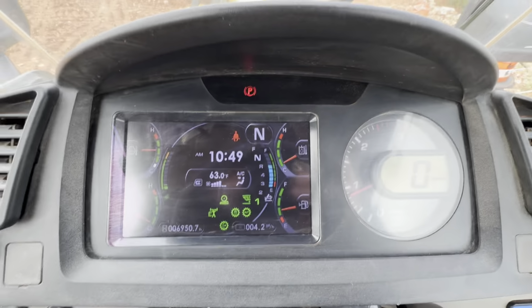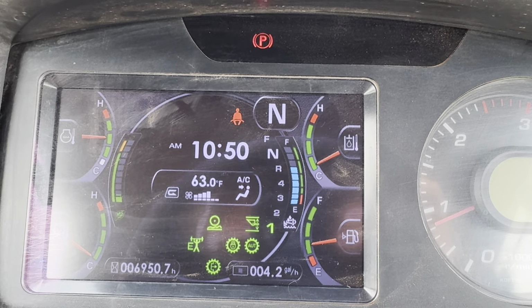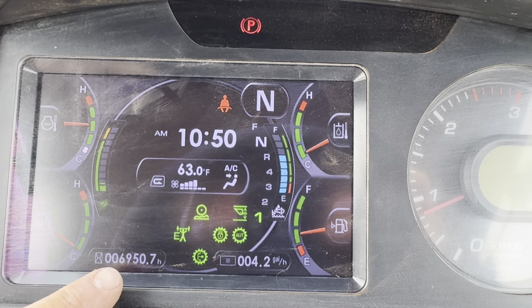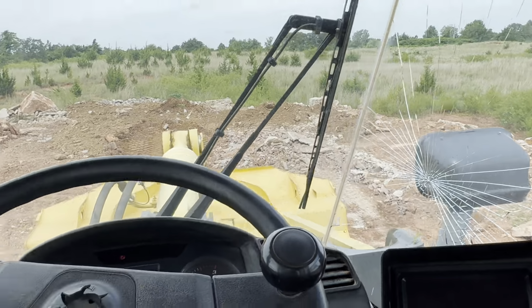Here on the screen you can see the only lights on are the parking brake. The parking brake is set right now, as well as the seatbelt light, because my seatbelt's not on. Sitting at 6950.7 hours. That's what I consider very low hours for a machine of this class.